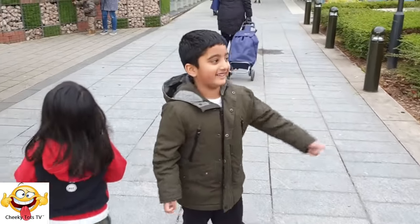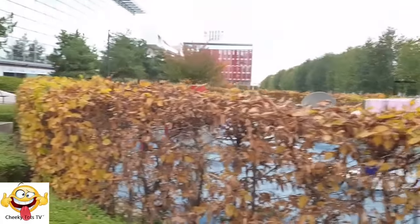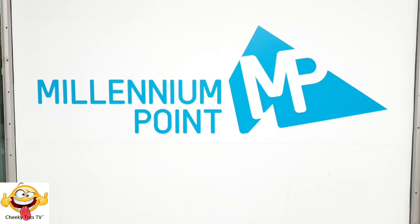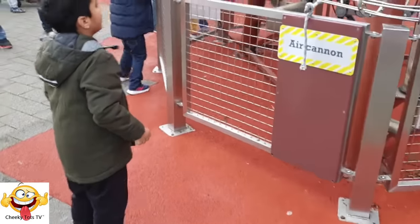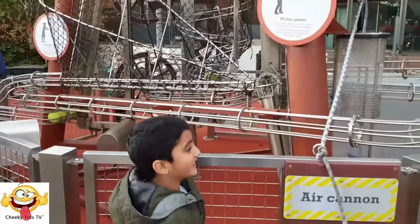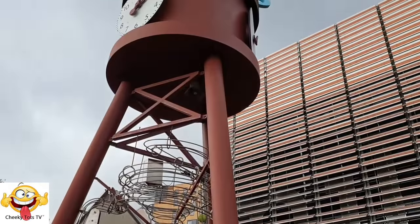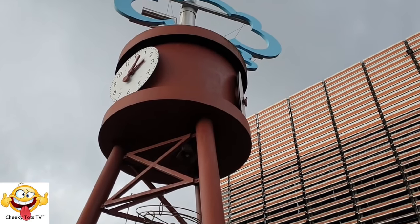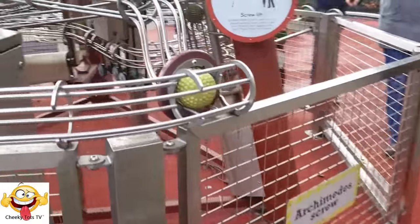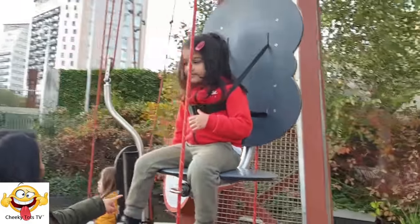Two parks down here, there's that one and this one. Yeah, that's right. So walk in the garden park. Hey, yeah, Aidan. We did. I turned the cannon all the way. Yeah. Is that the air cannon? What's this? What are you under, Raya?